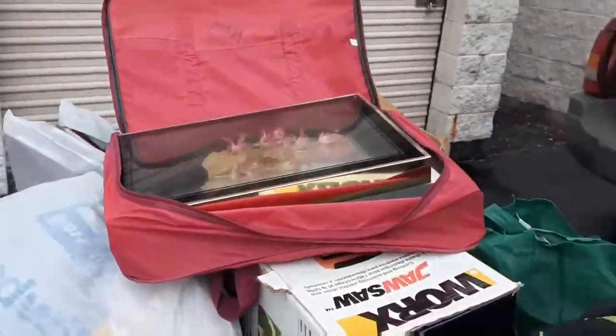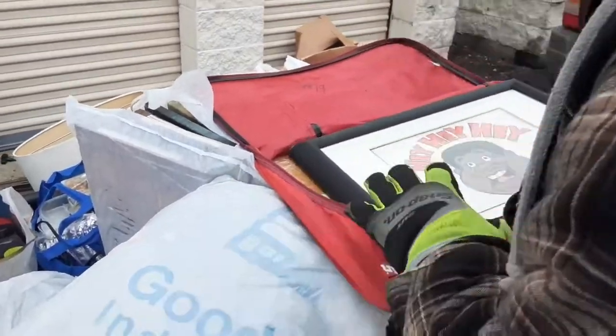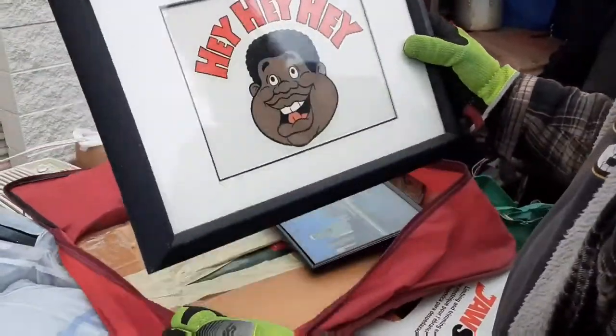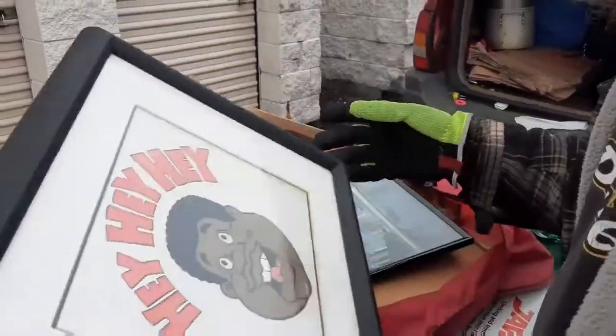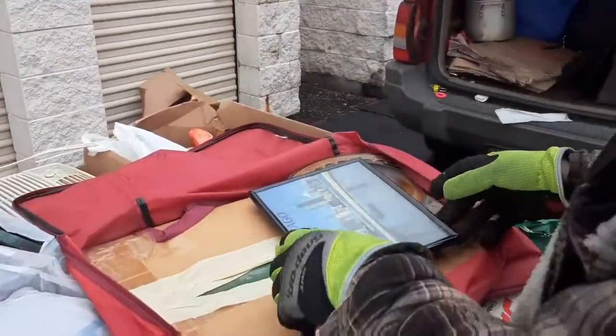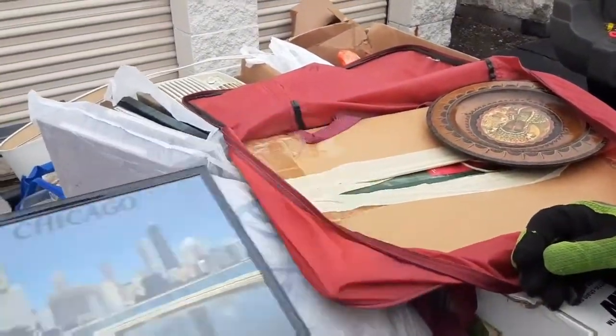All right, looks like we got some frames in here. And that's garbage. Oh, here we go. Back in the day. Hey, hey, hey. Fat Albert, baby. I grew up watching Fat Albert. Chicago. Too bad it's not Pittsburgh.